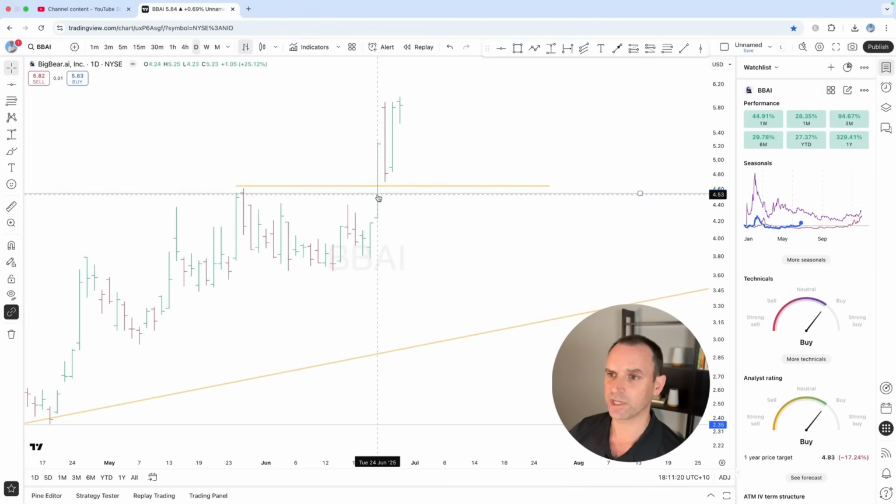So it broke out on the Tuesday, but on the next trading day, price opened high. It opened at 5.80, but the sellers came back in and pushed the price back down and it closed low. So a big reversal bar. And of course, if you'd entered on that Tuesday, you might be a bit concerned, and potentially you might have got stopped out if you had a tight stop loss. However, the buyers came back in on Thursday and there was another reversal bar. So more buyers coming in, buying up Big Bear. And eventually on Thursday, the price closed out at 5.80.